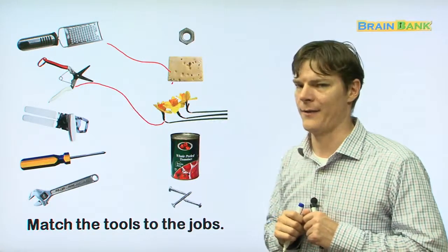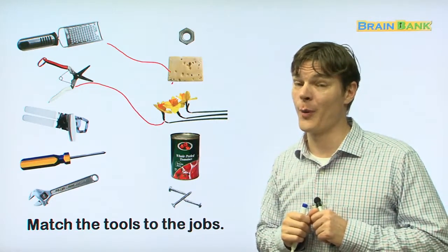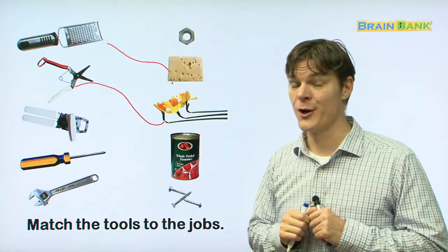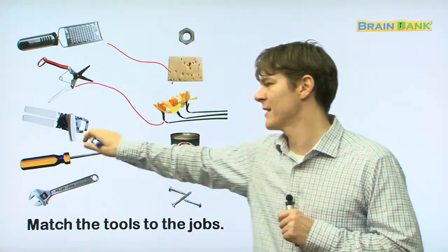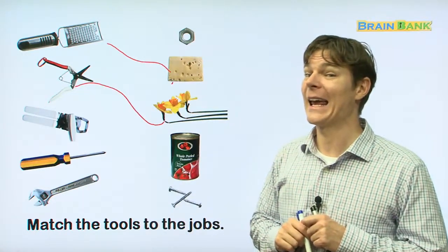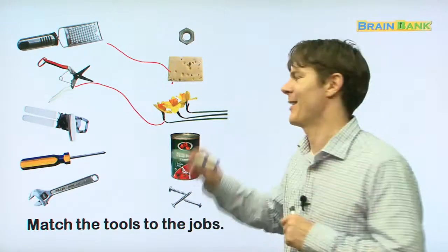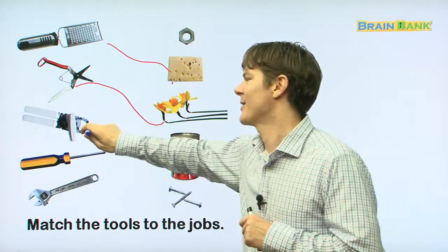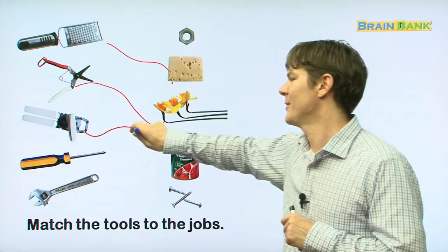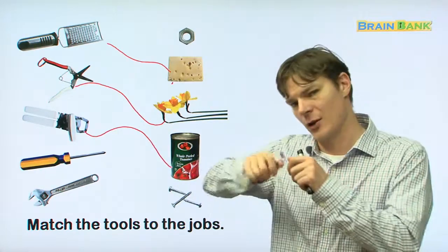Next, we have an opener. But it's not just any kind of opener, it's a very special opener. Do you know what this does? It opens screws? No. Cans. It opens cans. So from here to the can, the tomato can, we would use that to open the can.